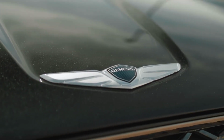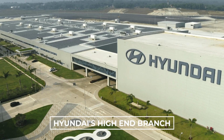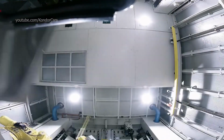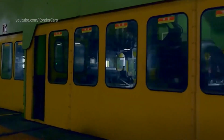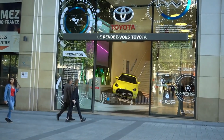Just in case you're wondering, who are Genesis? Here's the deal. Genesis is Hyundai's high-end branch, a brand known for producing competitively priced, well-equipped, and dependable cars. In a manner of speaking, Genesis is to Hyundai what Lexus is to Toyota.